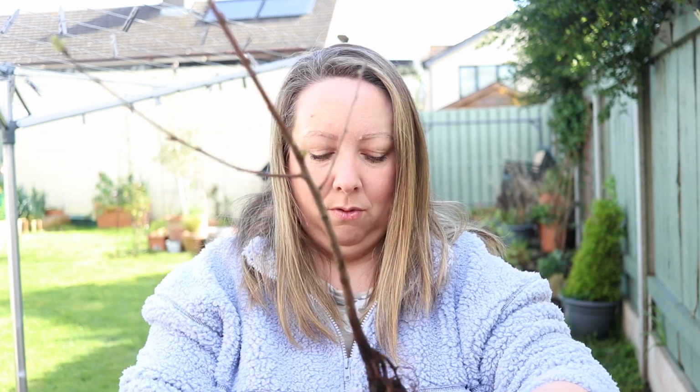Her city council was giving some away last week for National Tree Week. As you can see, I don't have trees in the garden. Actually, I do have two trees, but they're quite small.